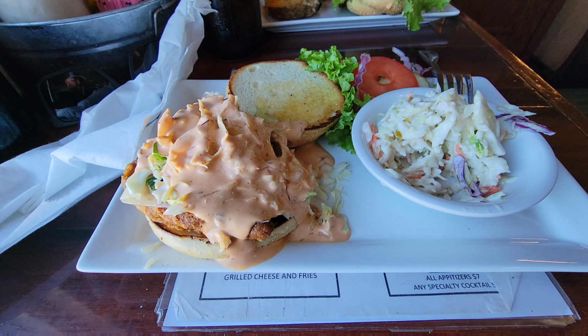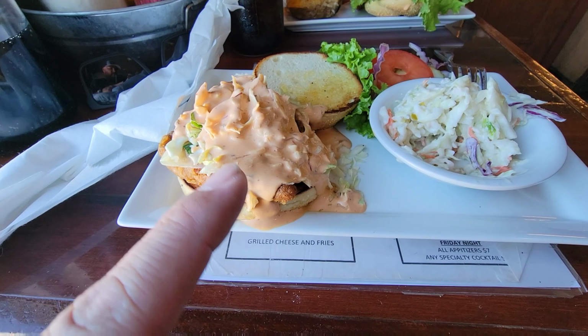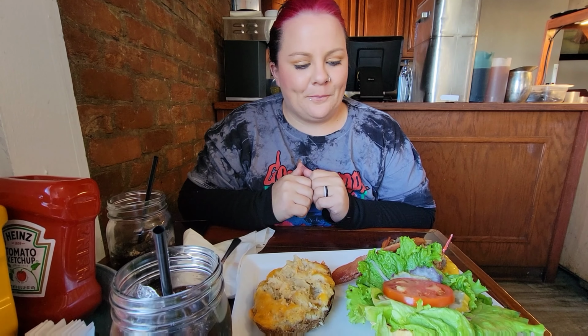Alright, so our food's here. I went with the fish sandwich. Didn't realize it came with all that sauce on there. The coleslaw. Mrs. 909 got what? A ghostly burger and a double baked potato.